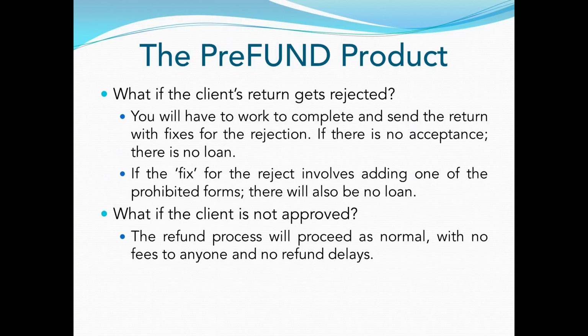A couple of other final points about the product itself, because we're going to be going through a lot of actually showing you how to do it, showing you the steps. This is an important question. What if a client's return gets rejected? Well, you will have to work to complete and send the return with fixes for the rejection if it's possible. If there is no acceptance, there is no loan.